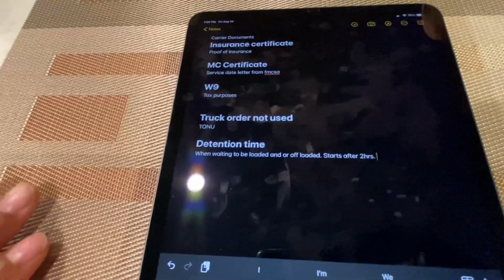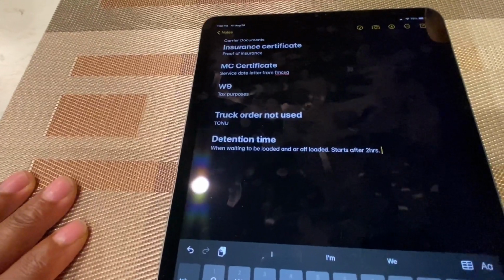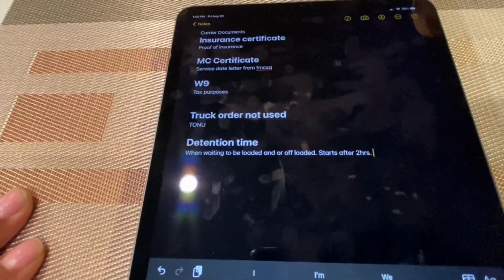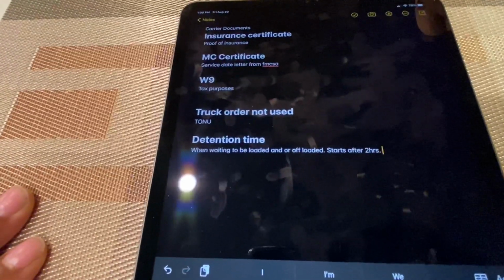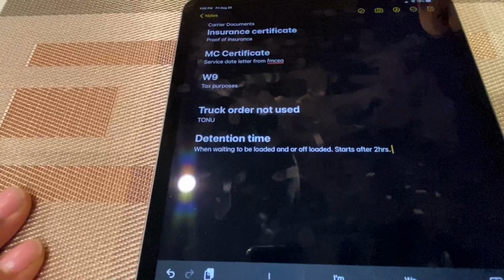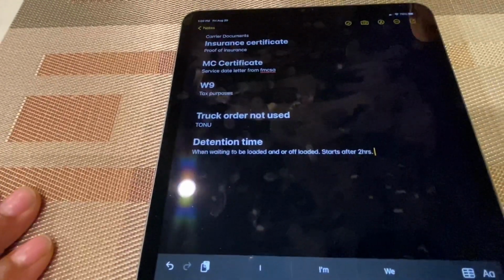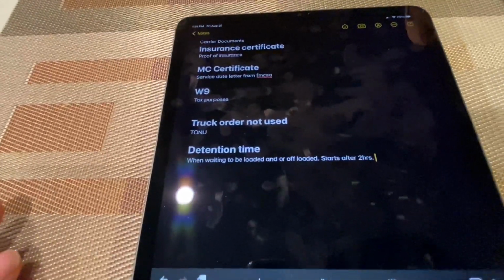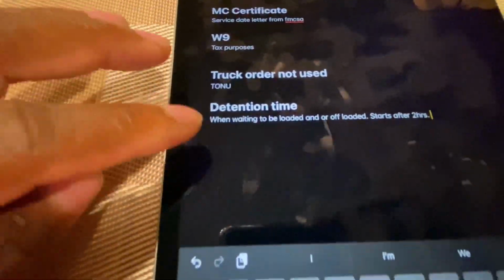So I'm not finna sit here and wait 2 hours just to get paid $50 or something like that. So me, I'll call. If I'm waiting for an hour, I'm calling. I don't care what they say. Like I said, I'm an owner operator. I don't have a company backing me up that will cover my expenses. So respect it, us being owner operators, we're small businesses. So that's pretty much it for all those right there.